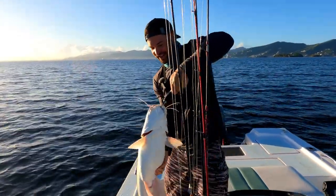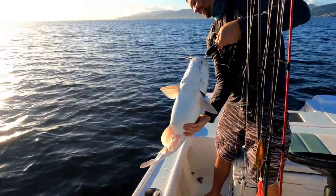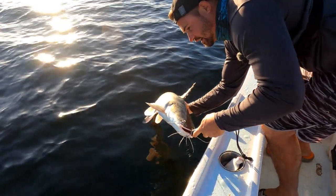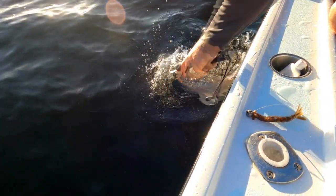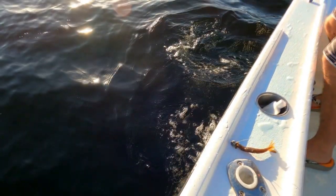Species on it. That was easy. Alright, so I'm going to release it. First fish released. Lucky day today, guys. He had no worries.